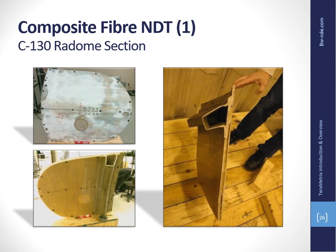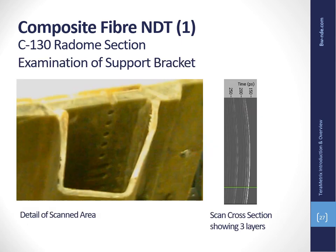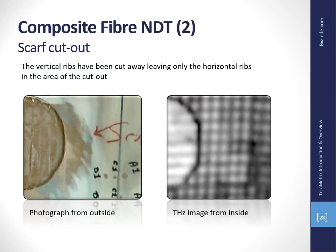Radomes represent an excellent application for terahertz imaging since they are designed to be non-conductive and transparent to radio waves. Here we see terahertz imaging of a radome support bracket structure. Here, terahertz imaging is being used to check the integrity of a composite repair patch.